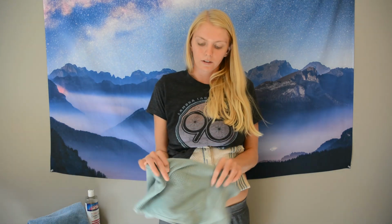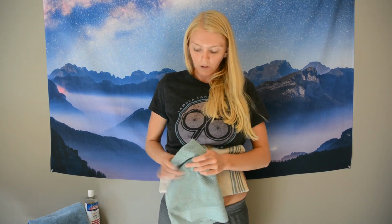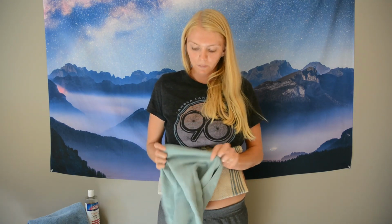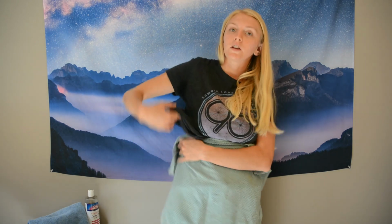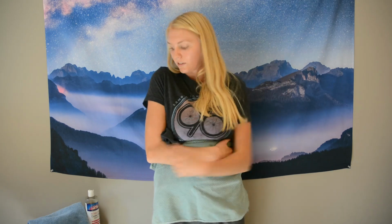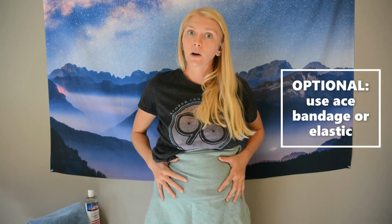And then I take the other rag and I just open this one up nice and wide. I don't care if this one gets dirty either, it doesn't matter to me. And I would just place it around my body, just like that. And now you have the option to wrap the ACE bandage around your waist to hold the flannel in place, or you can just lie down.